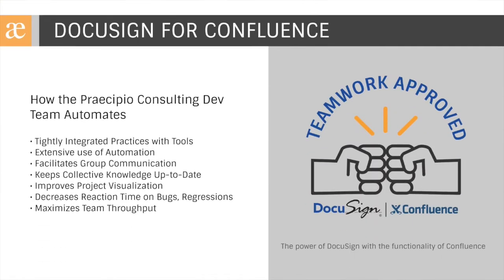And this is my favorite part, where I get to talk about exactly how we use these products in our own development process. Our team is currently working on the first release of our latest product suite, DocuSign for Atlassian. Our first product being DocuSign for Confluence, with JIRA and HipChat to follow later this summer.